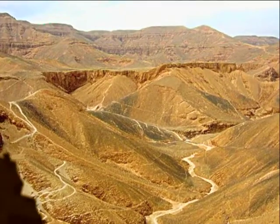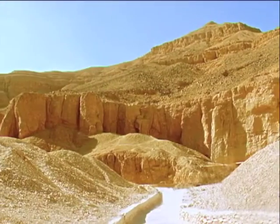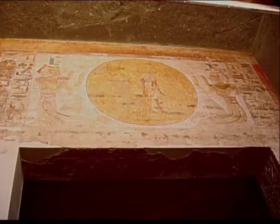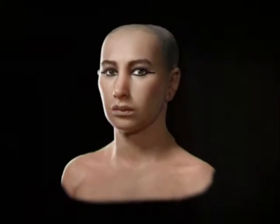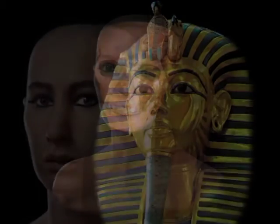In the adjacent Valley of the Kings itself, 62 tombs have been discovered. All have elaborately decorated entrance passages, and most have a large number of rooms. One actually has over 130 rooms and passages, totalling 450 metres in length. The least disturbed royal tomb is that of Tutankhamun.